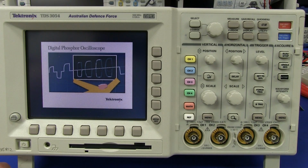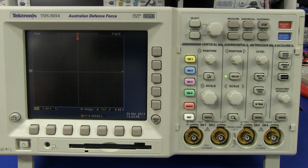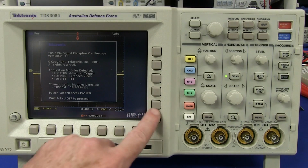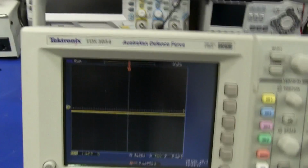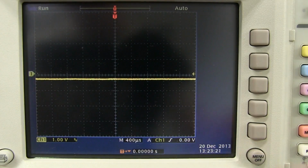Come on. Beautiful. I mean, this is still a great scope these days. 4 channels, 500 megahertz, 5 gig samples per second, with the DPO display functionality. All the relays are clicking in. There it is. Menu off to proceed. Brilliant. Haven't used one of these in a while, but let's see. The battery's still in there. There you go. It's still got the date and time. Hasn't been adjusted for daylight savings.